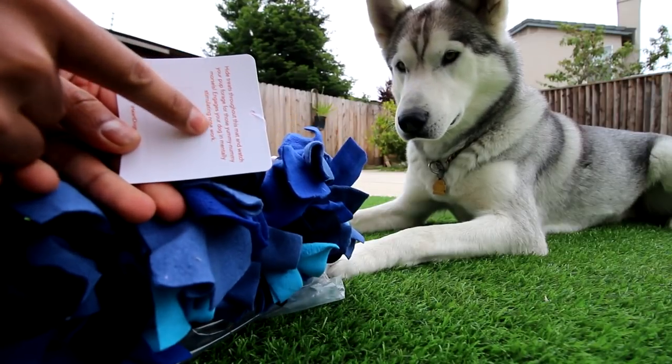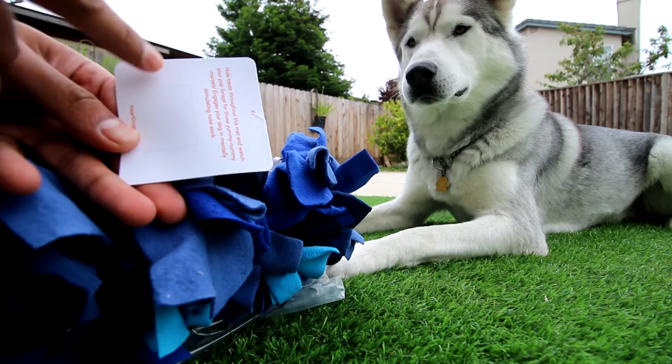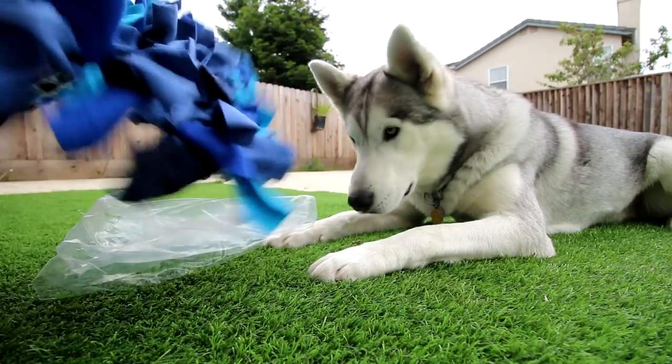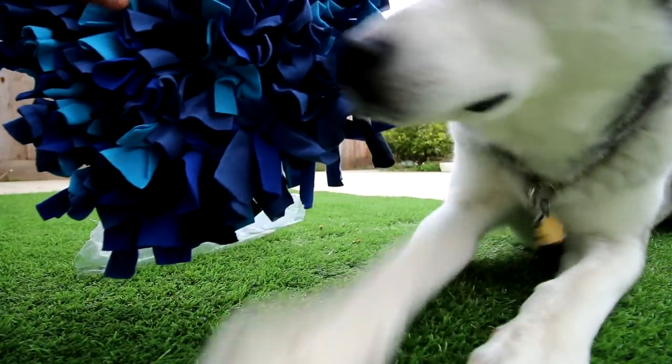Hide treats throughout this mat and watch your pup forage for those yummy, nummy morsels. Engage your dog in mental stimulation nose work. This is designed to try and keep your dog stimulated. Put this dog toward the test.